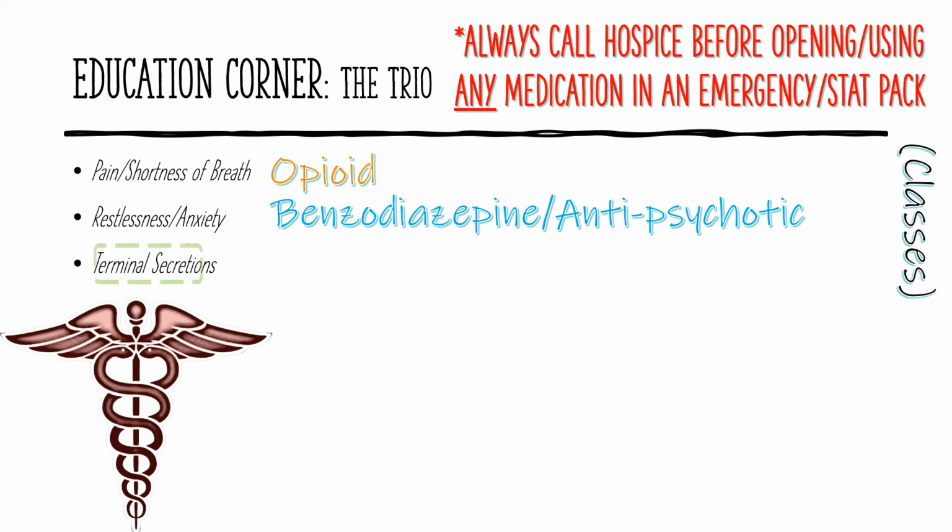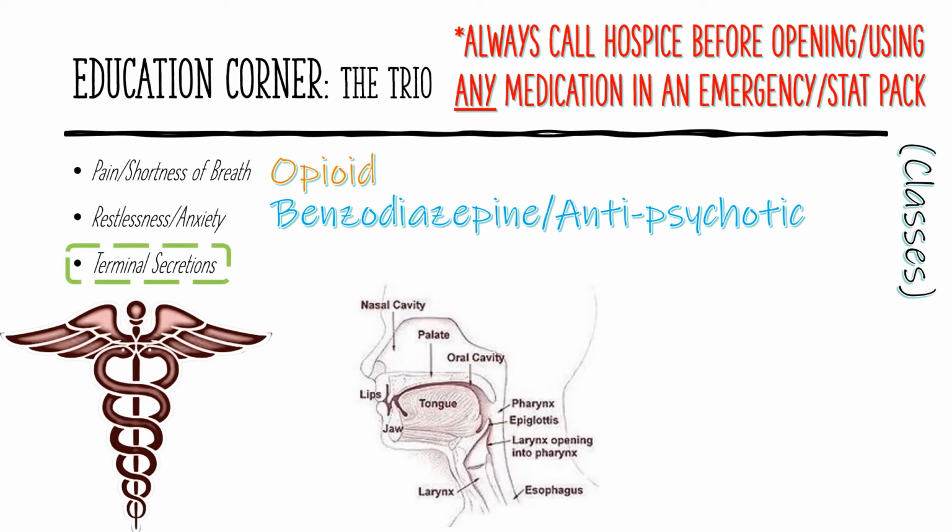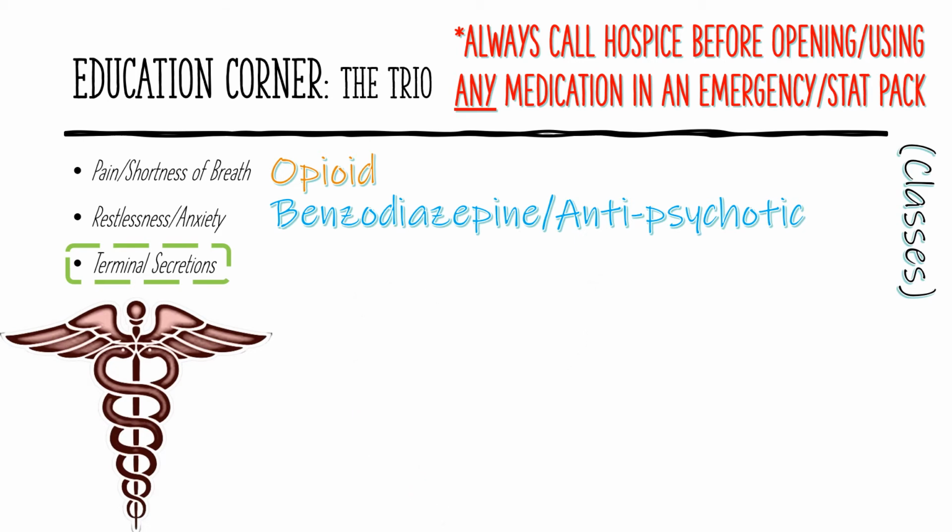And finally, a medication to treat what we call terminal secretions is included on the prescription for the stat pack. When a patient is reaching the very end stages of life, they lose the ability to swallow or cough up any oral secretions, but their body doesn't necessarily stop making them, so they tend to pool in the back of the throat. While this is a totally normal bodily process for this stage of life, it can be terribly upsetting to family members because of the rattling noise those secretions make.